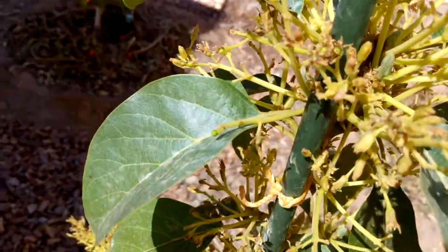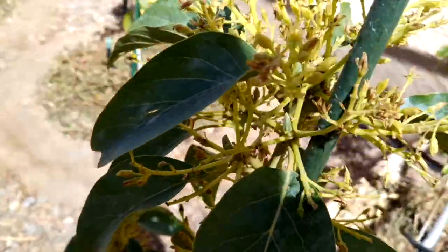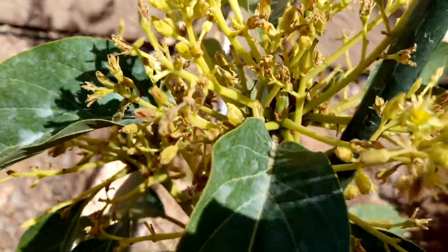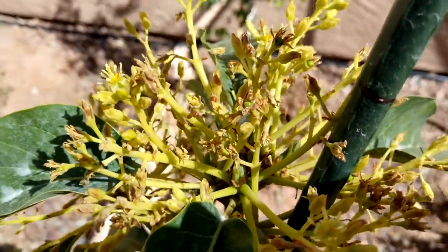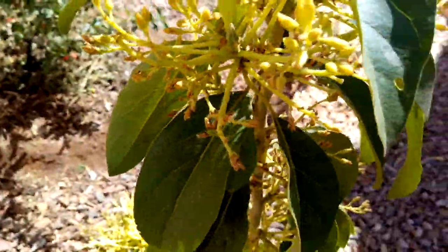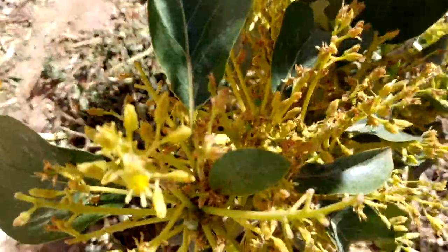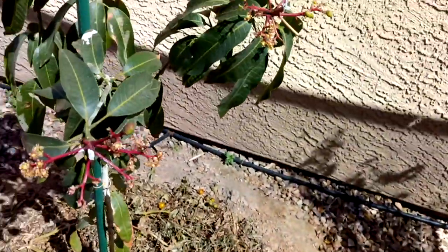So this is the big news I had, because growing avocados in Arizona is not that easy. A lot of people have failures at this. As you can see up here, just fruit set all over. So this is one of the trees that I'm most excited for, because avocados in Arizona is not really a common thing.